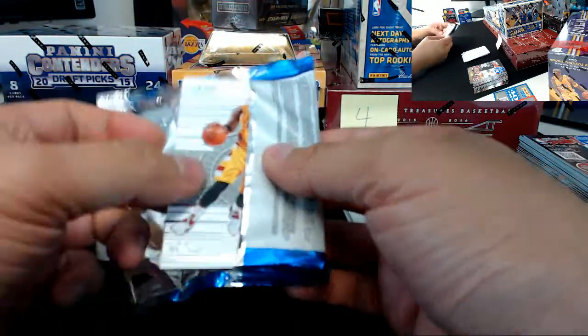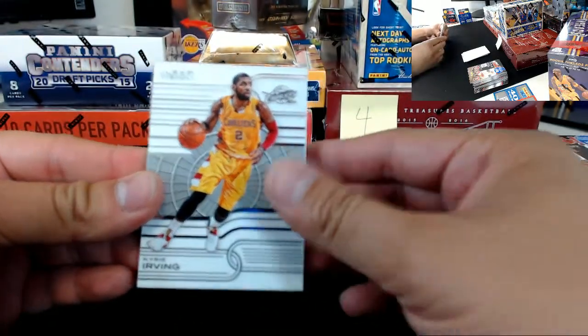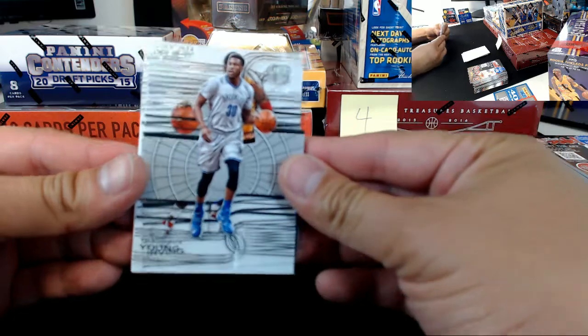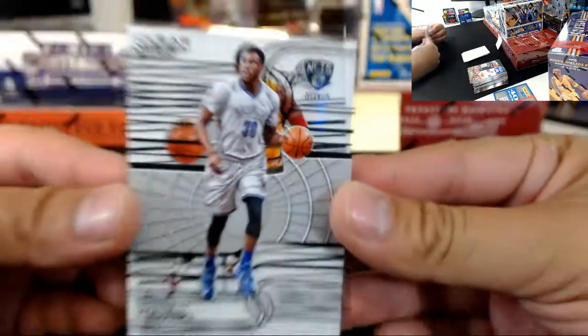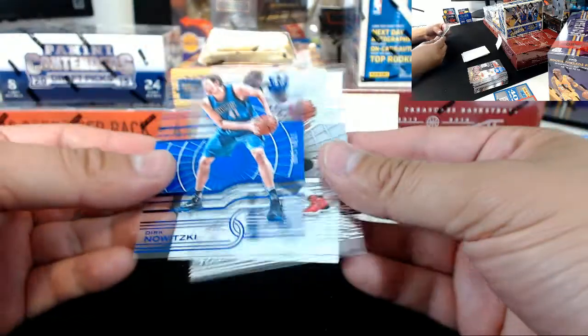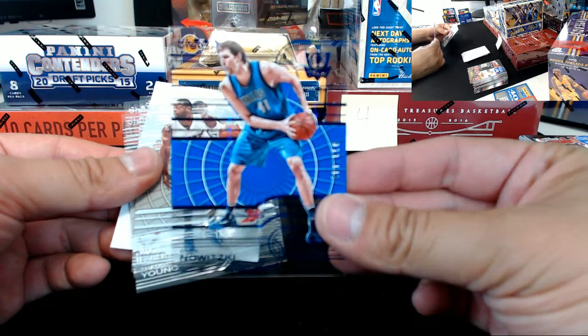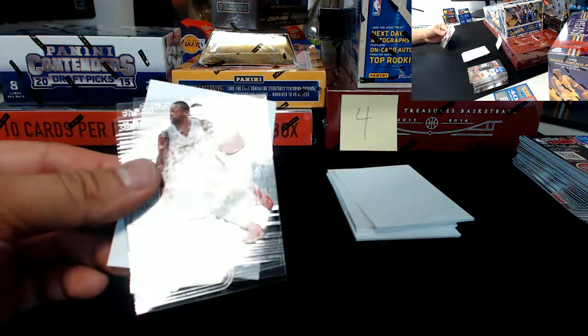Last pack, Clear Vision. Kyrie Irving. Thaddeus Young on that one. Dwyane Wade. And a blue Dirk Nowitzki, 39 of 149 for the Mavericks. That'll be it for Clear.